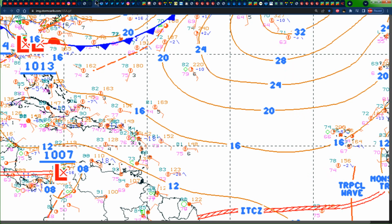Alright, so taking a look at the surface map of the Atlantic for this evening, we can see that the entire Atlantic basin is being dominated by a ridge of high pressure that's sending a lot of easterly trade winds across the main development region into the Caribbean. And we can also see that we have a tropical wave right there across sections of the eastern main development region, and that tropical wave is attached to the intertropical convergent zone.